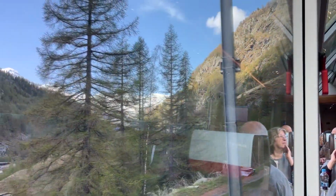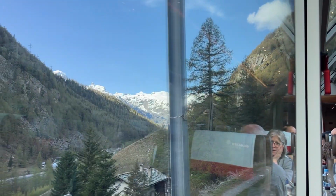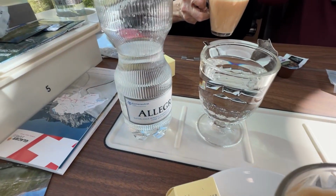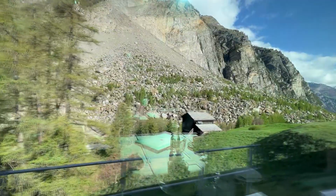I am traveling with my parents today, who had their own exploration of the Alps 40 years ago. Tea and coffee are served shortly after we depart Zermatt. My mother and I had tea while my father had coffee, and we all had some water as well.